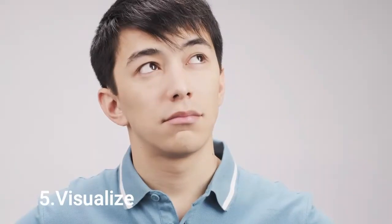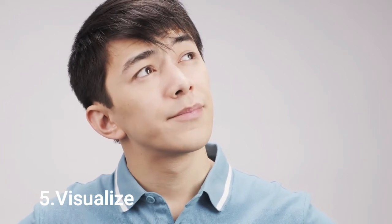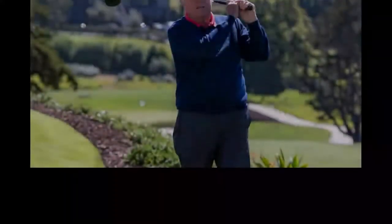Number 5. Visualize. You have to close your eyes and imagine every key thing about a successful speech. Golfer Jack Nicklaus said that he never hit a shot even during practice without visualizing it first. He won 18 major championships. For decades, professional athletes have considered visualizing as an essential tool, often spending hours visualizing their victory. You can use the same technique for your speech.